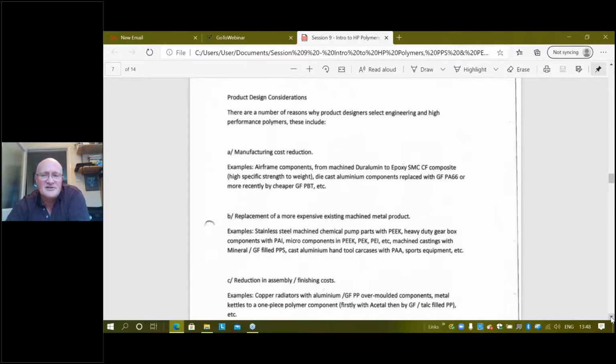Product design considerations. We select high performance polymers, although they're costly. Main reason is cost reduction. So in terms of replacing a more expensive machined metal product, the example there could be pump parts made of stainless steel. If you injection mold them in PEEK, they're much, much cheaper once the tooling is established.